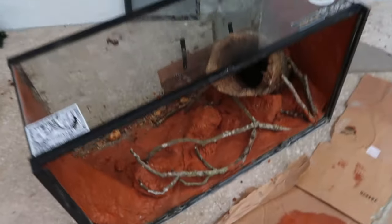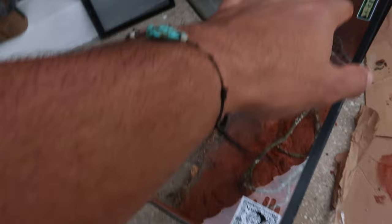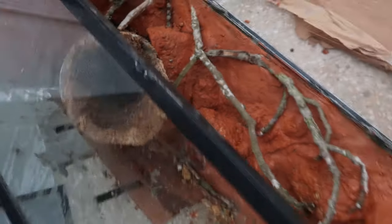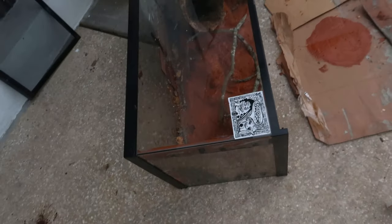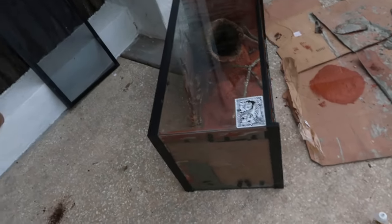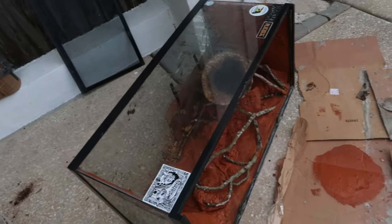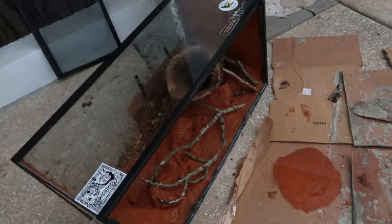All right, so I am done painting. I did the sides and the back. It came out pretty dang good. I'm excited to see this bad boy with some dirt and plants in here. It's gonna look great. I cannot wait. I will probably be doing that tomorrow because I want to let this paint cure. I also probably got to put this tank inside because it is looking like it's gonna rain. Yeah, I'm happy with the results.